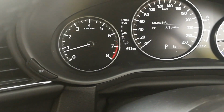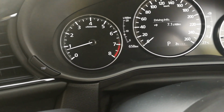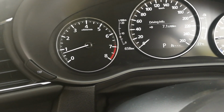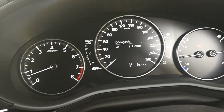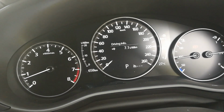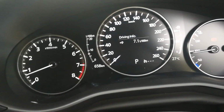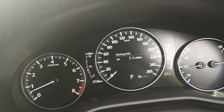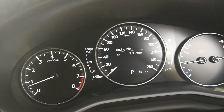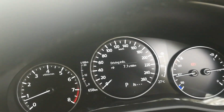You can see the car has only done 658 kilometers so far, so it is brand new, so don't judge the fuel consumption too harshly as yet. On the test of about 400 kilometers so far, 350, 400, I've done 7.1 liters per 100. All kinds of driving, lots of cruising around, etc. But I think it's a bit harsh to judge it right now. I'm sure you'll actually do a lot better.